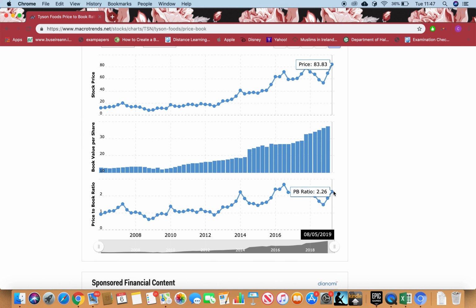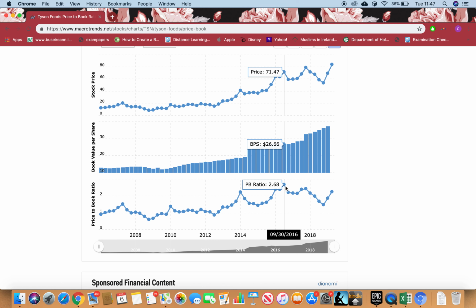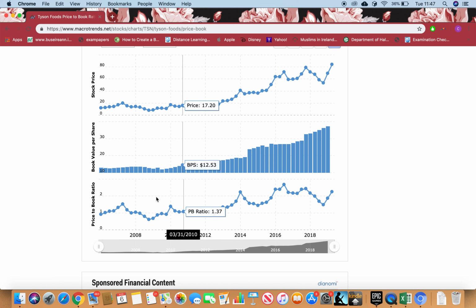Right now it's 2.26, which means somebody who buys right now will be paying 2.26 times more money. It's 2.26 times more expensive. In 2016 September, it's 2.68, which means that somebody who bought then paid $71 to buy something that was $26 worth. So it was 2.68 times expensive.